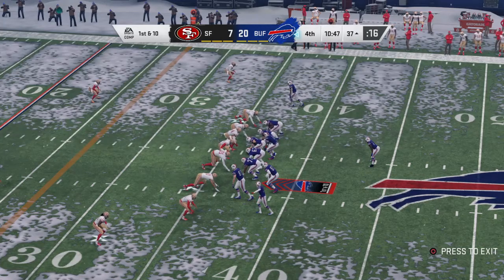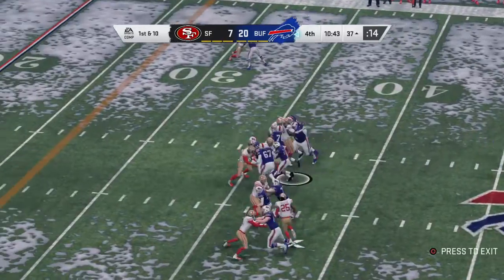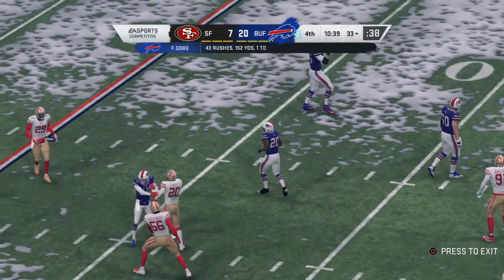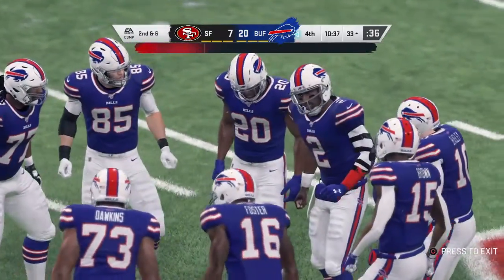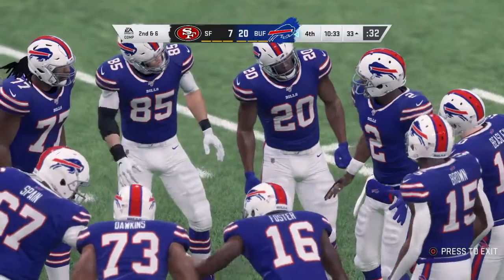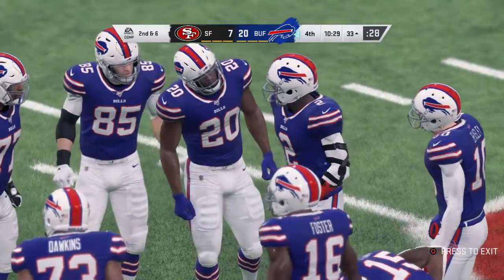Here's 1st and 10. Now Gore. And he'll be taken down at the 33, a pickup of about 4. Offensively with the lead, you want to run the ball, keep the clock going, but you also want to still kind of be in attack mode too, right? So how do you do that and not come back on your heels?